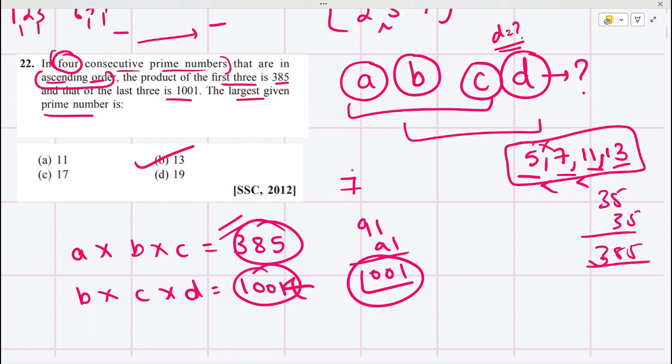एक तो ये hidden trial method हमने करा, and दूसरा is doing this by options. For example यहाँ पे 11, 13, 7 दिया हुआ है, 17 और 19 दिया हुआ है. तो अगर हमें 11 से चेक करना होता है तो 11 की किस्म हम क्या लिखते हैं? We would have written 11, 7, 5 and 3.